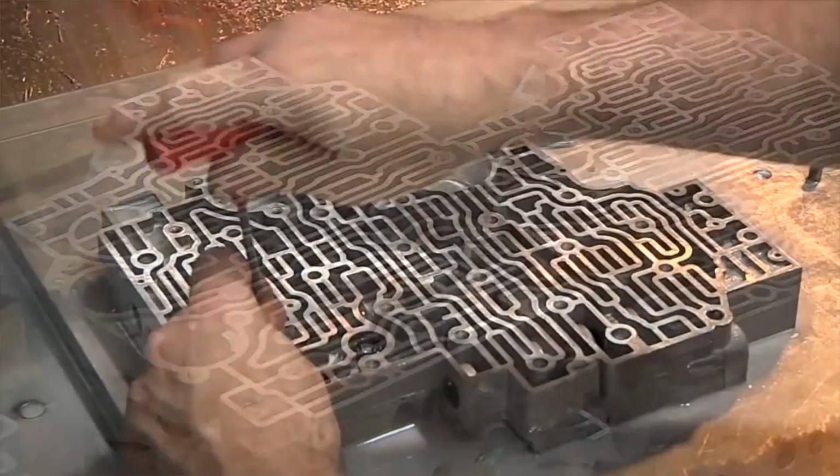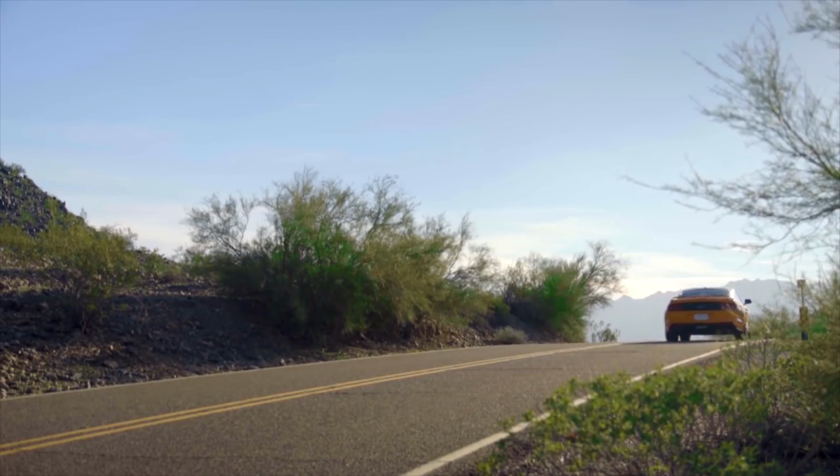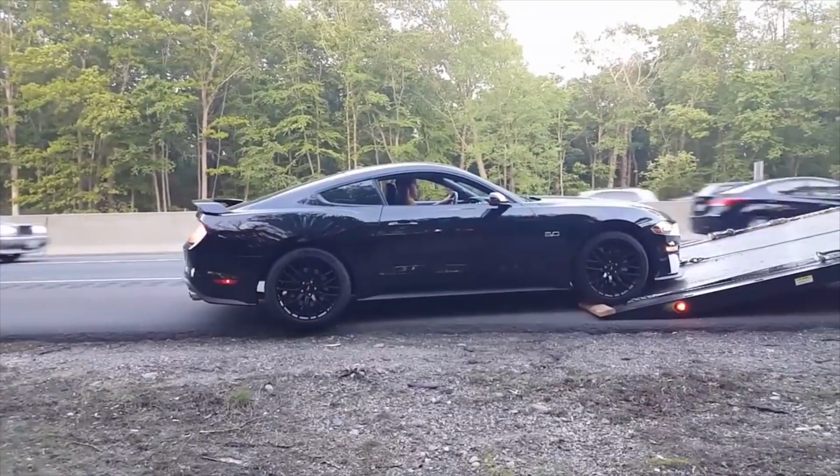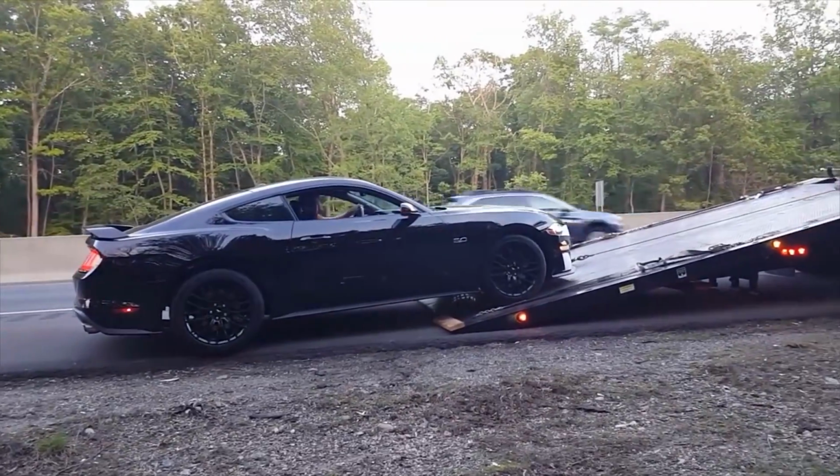A typical repair for this issue will take 2 to 3 weeks, as the transmission must be rebuilt, which involves the removal of the transmission and replacement of the valve body. This issue must not be ignored. If it is, metal shavings are found in the transmission oil and could lead to further failure of the 10R80.